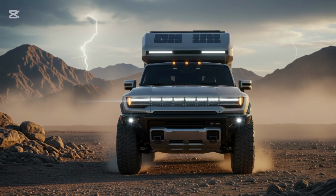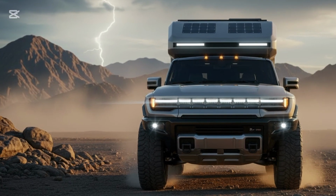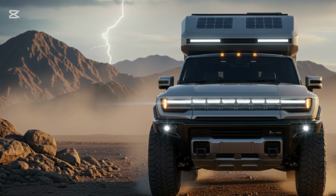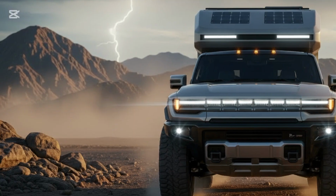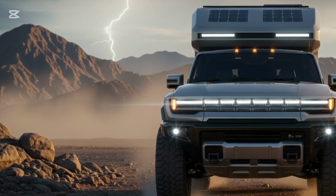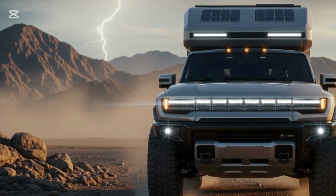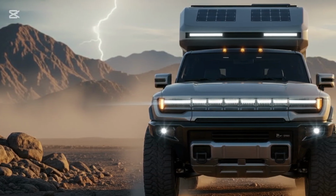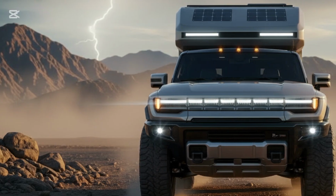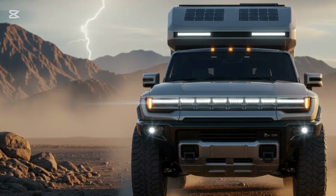Premium materials elevate the space beyond rugged utility. Soft-touch surfaces, durable yet luxurious upholstery, and metallic accents strike a balance between toughness and refinement. The seats are wide, supportive, and designed for long-distance comfort, featuring heating, ventilation, and multi-zone massage functions. Whether you're crawling over rocks or cruising down an open highway, the cabin remains calm, controlled, and comfortable.